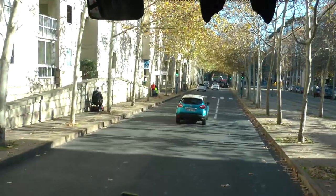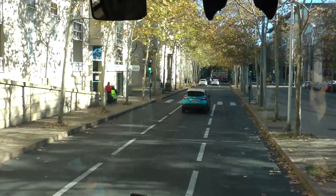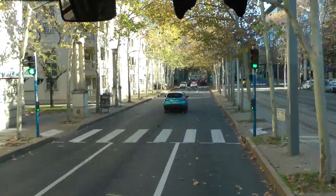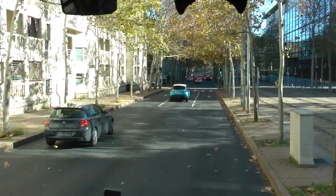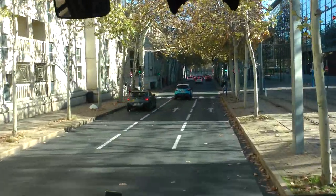And this was built to connect the old town to the river Lez, which is a very small river once again, but very important in the Middle Ages when goods were transported up and down to the sea.